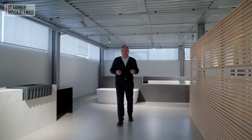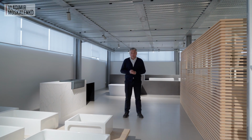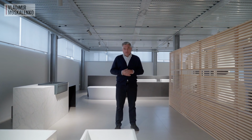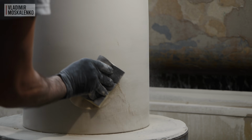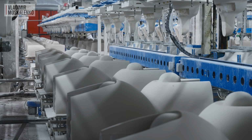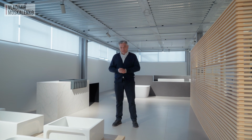Ceramica Galassia was founded in 1980, and over this time it has undergone an amazing journey of development, transforming into a manufacturing company that combines innovation, modern technologies, and of course, manual labor, the artisanal touch of local craftsmen, for which this area has been renowned since the 19th century. Today, Ceramica Galassia is one of the few factories that have a complete production cycle, which ensures unparalleled quality and, of course, allows for the realization of the boldest design ideas.